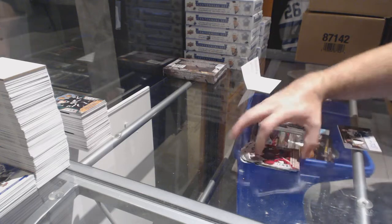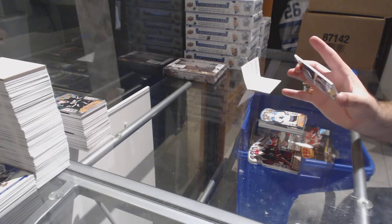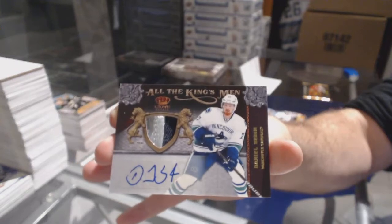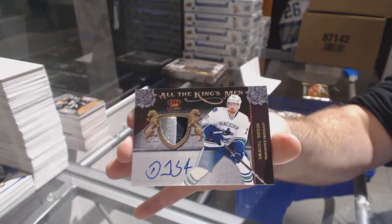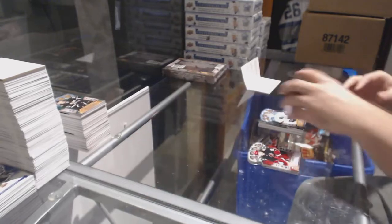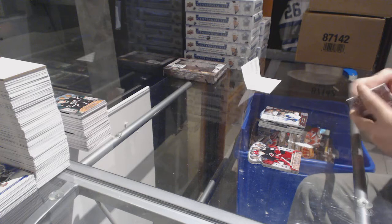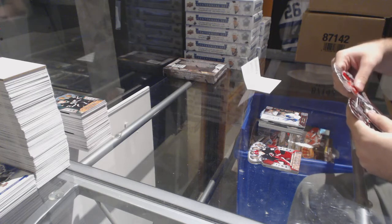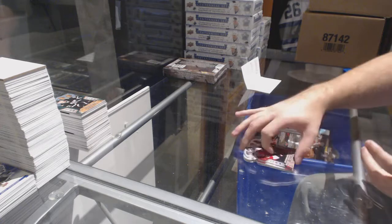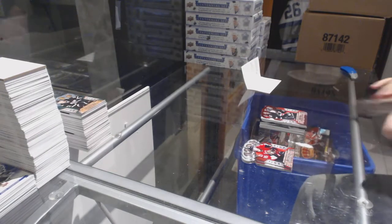For the Vancouver Canucks, All the Kingsmen prime jersey auto, number to 25, Daniel Sedin. Daniel Sedin. We've got an All the Kingsmen Joe Thornton jersey for the Sharks, and Eric Staal red for the Carolina Hurricanes.